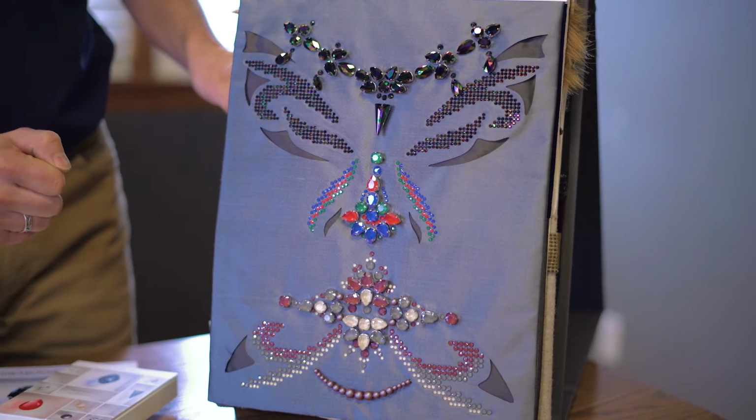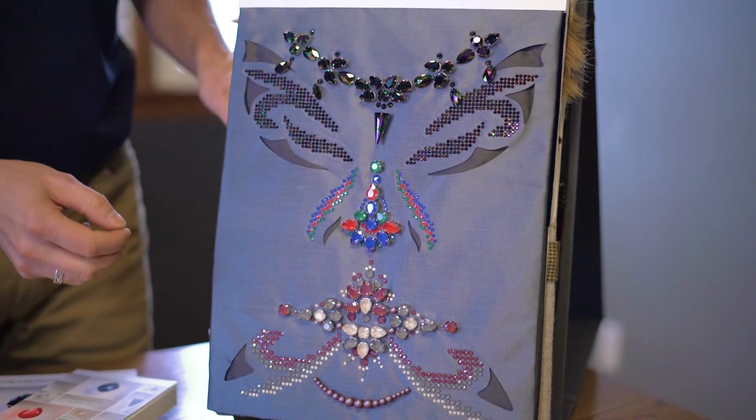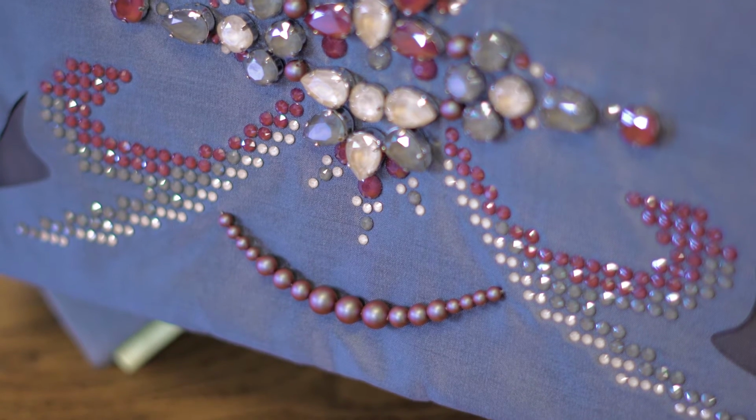And finally with this Innovations, a new pearl. Every Innovations has a new pearl color. And riding on the success of the iridescent color, they've introduced this new iridescent red color, which has this gray and red tinge to it. It's a beautiful, beautiful, rich looking pearl.